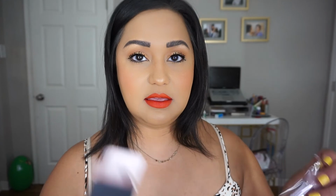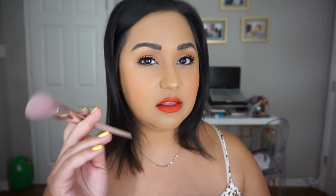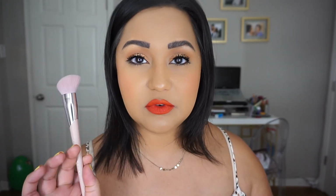And the final thing I got is I bought a second face shaping brush. This is the brush that they created for their cream products, and I really love that brush. I have used it every single time I use a cream product. This is the brush I'm using, so I wanted to get a second one because I use the other one so much that I have to constantly clean it. So I love this brush. Highly recommend it if you love cream products.